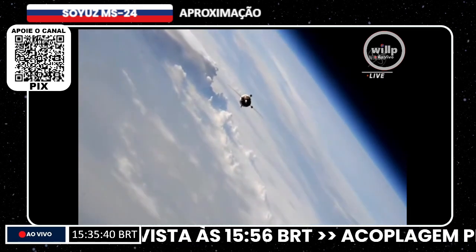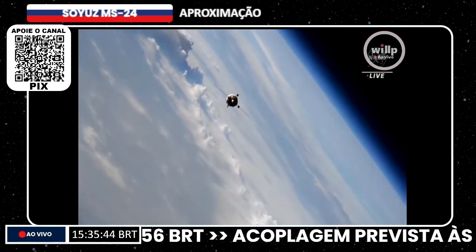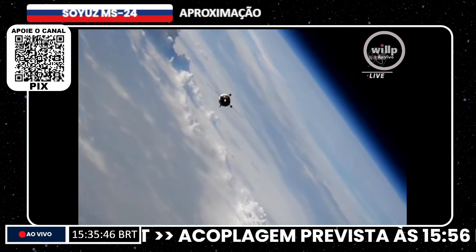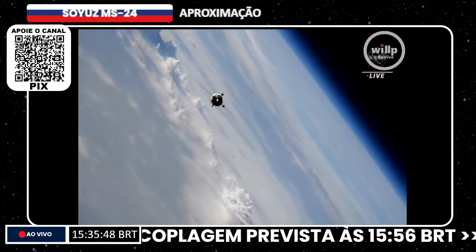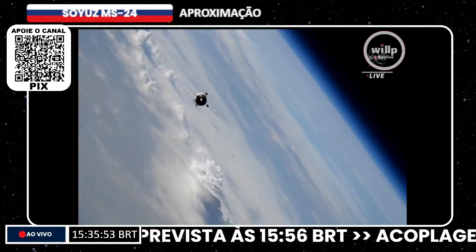Soyuz MS-24. Just off the northern coast of South America, moving from southwest to northeast, inside 1 kilometer from the International Space Station and a docking to the Rosviet module.